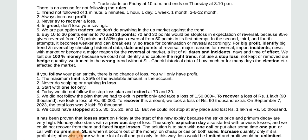Trade starts on Friday at 10 a.m. and ends on Thursday at 3:10 p.m. There is no excuse for not following rules. One: follow the trend of 1 minute, 5 minute, 1 hour, 1 day, 1 week, 1 month, 3, 6, and 12 months. Two: always increase profit.